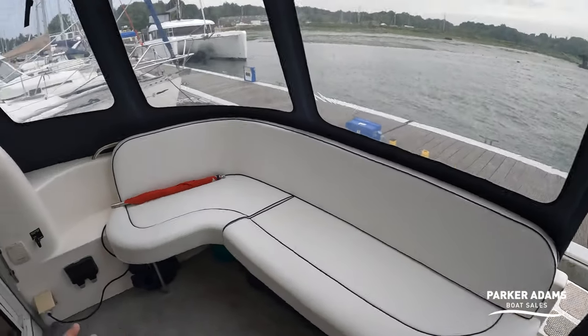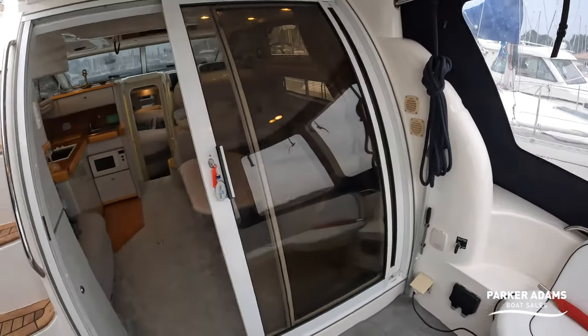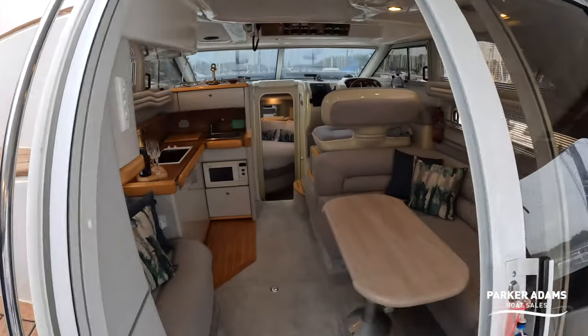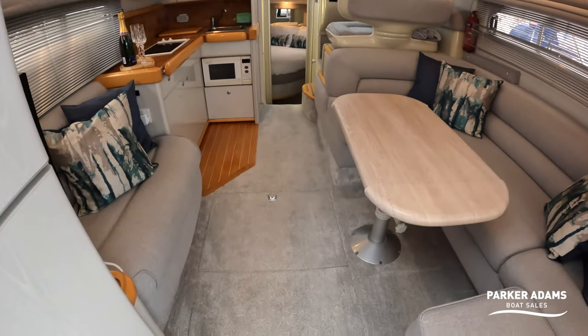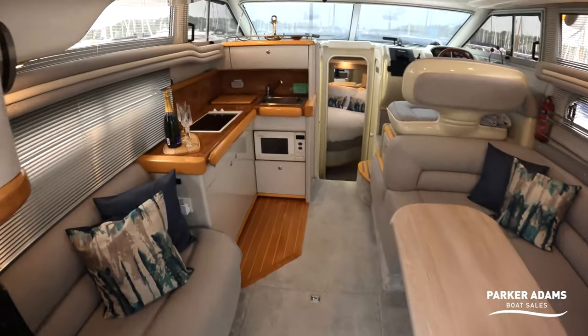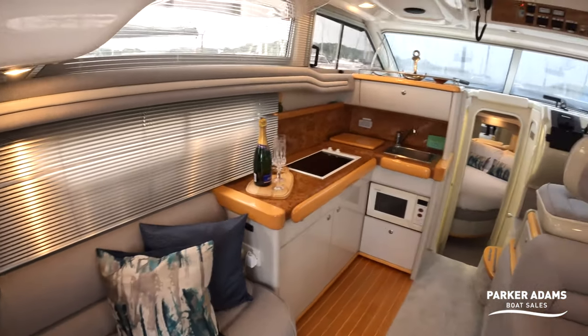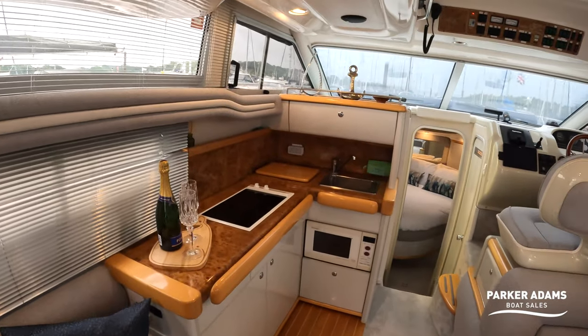In terms of the space that you've got around here, you've got seating at the back here for, I would say, four people. And this really nice big curved patio door, which opens up into this lovely saloon area. And this is where you can really start to see the modifications and the way that these owners have presented this boat. It really does feel beautiful down here, very, very fresh.